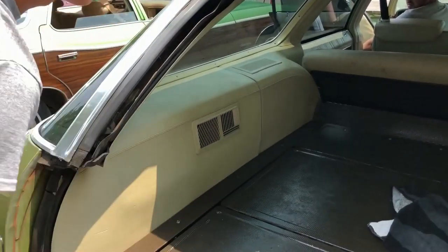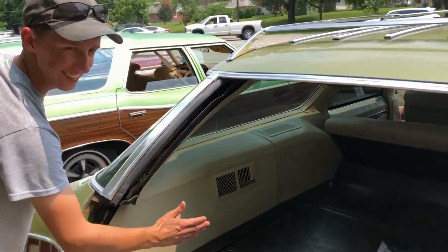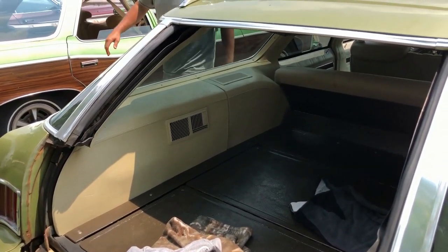Has a rear defrost. Is it working? It blows air on the rear window. Yeah, it's working. Gives a gentle puff of air on the back window. You could roll your window up, but no, we have a fan just for that.